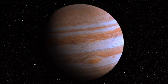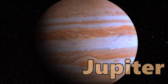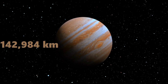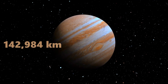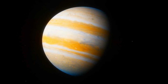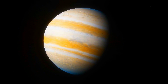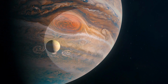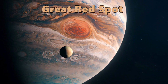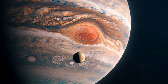Up next is the largest planet in our solar system, Jupiter. Jupiter is a gas giant type planet, and it has a diameter of 142,984 kilometers, or 88,846 miles. This mighty planet has more than twice the mass of all the other planets combined. One of the most defining features of Jupiter is its Great Red Spot, a gigantic storm that is larger than the Earth that has been raging for over 400 years.